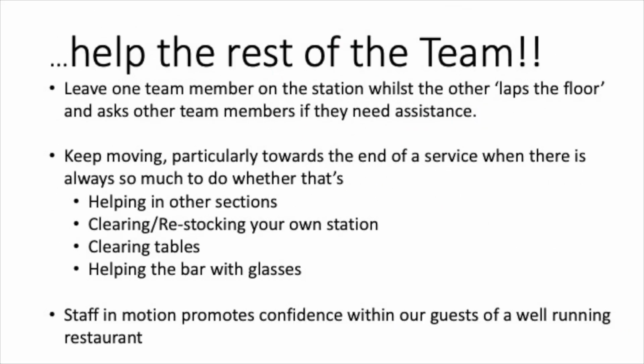But support doesn't just end at your station. Don't forget you're part of a much bigger team. If you do find yourself in a situation where every table in your section is under control, every table with your buddy on your station is under control, that's the time we need to start thinking about helping the rest of the team. There's always going to be something to do in the restaurant. So if you do find yourself in that situation, the last thing that we want you to do is to stand on your stations and wait for something to present itself for you to do in your section or station.